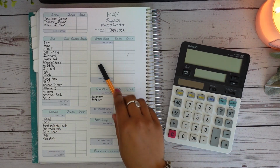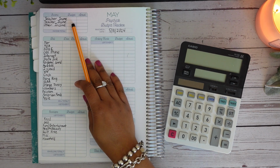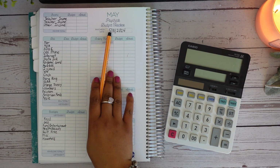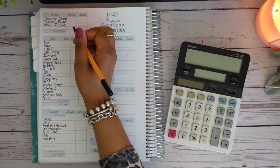If you are new to budgeting, the first thing that you want to do is go ahead and list all of your income sources. I do budget using the Budget by Paycheck workbook by the Budget Mom, but you do not have to budget using this workbook. You can budget using a piece of paper and pen, or there are several templates that you can get online to use. But I really like the Budget by Paycheck workbook. It definitely helps me to stay on track and it helps me to keep my finances organized. So the very first thing you want to do is list your income.